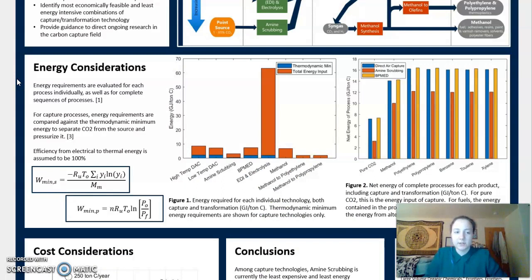I looked into the different amounts of energy that are required for each of these processes. So first I considered the amount of energy that would be required at a minimum to capture the carbon dioxide from different point sources or different air sources and things like that, and then to turn that into carbon dioxide that is separated from the rest of the source and concentrated or pressurized to a common storage pressure of 12 atmospheres.